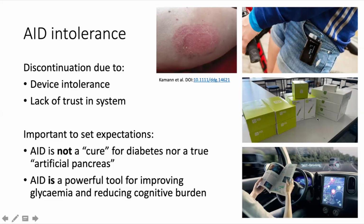For some people, it can be a very visual signal. And just this middle picture here, this is the sheer volume of supplies required to run an AID system for 3 months. That's all your infusion sets, reservoirs, and CGM supplies.